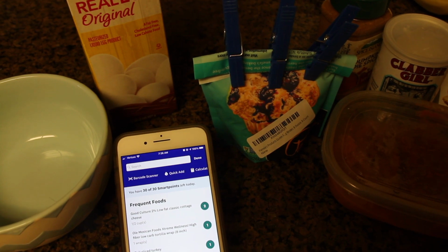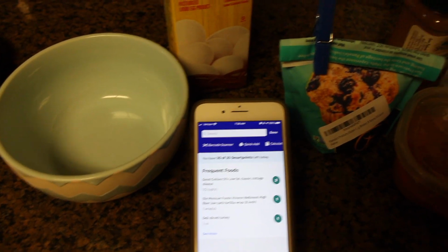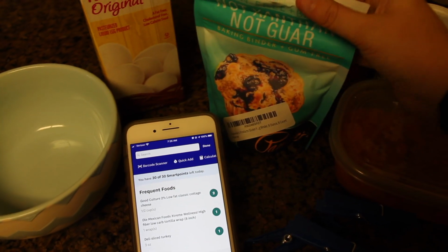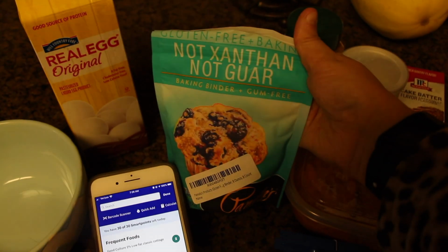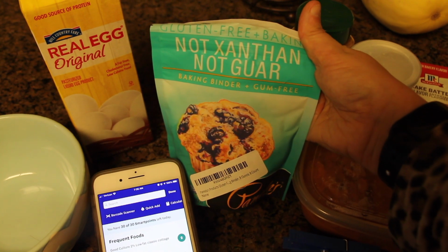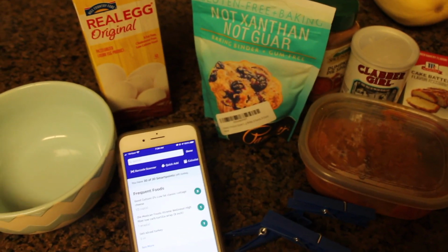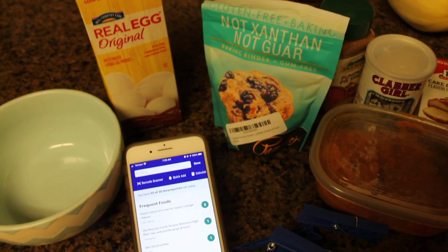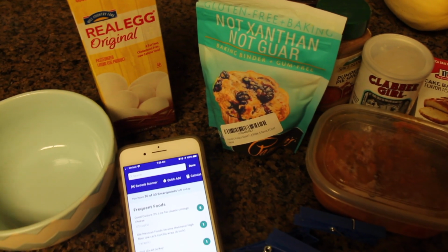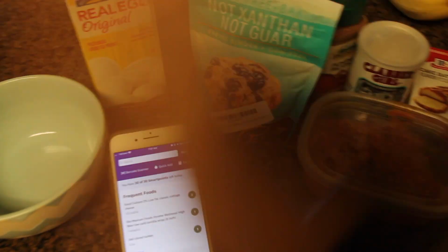I'll show you what the batter looks like. You let the batter rise. Oh, did I say what this is? I found this on Amazon. It's a binding agent, and this just makes them a little bit thicker. It's called not xanthan, not gar. So it's a gluten-free baking binding agent. I'm not gluten-free, but the person that I found this recipe from, Kelsey J Fit on Instagram, recommended this. Okay, so I'm gonna put this all together.